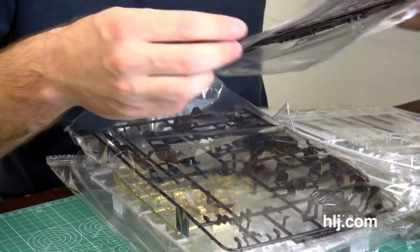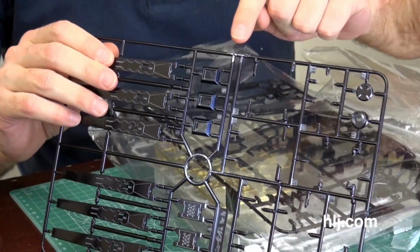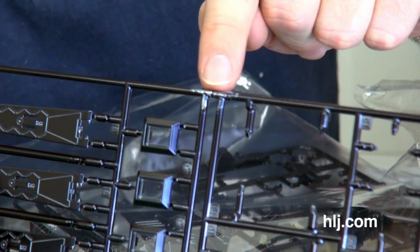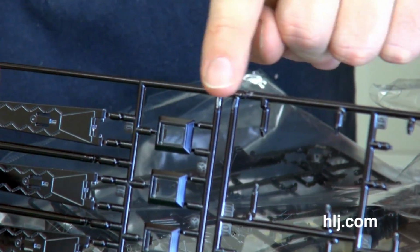Probably the best example of that is this runner here. Now, when I took this runner out of the box, out of the plastic bag, this is what I saw, and you can see that just by rubbing against other runners and in that box as it got moved around, the extra finish comes off easily.